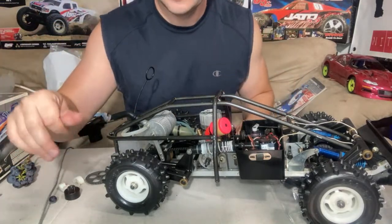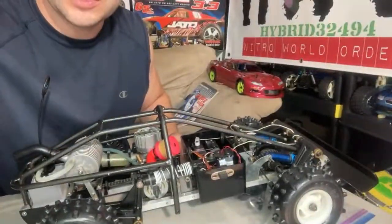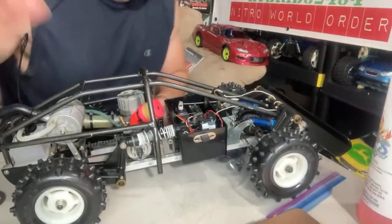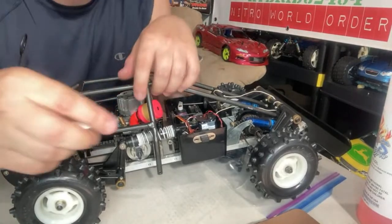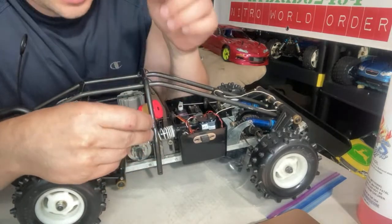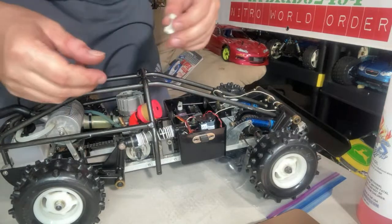Let me assemble the clutch back, and then we will get to work doing serious stuff. The video on the run will come out sooner or later. You can't kill a nitro, so that's basically what we say. Let me assemble this back, and then we will talk about the rest.